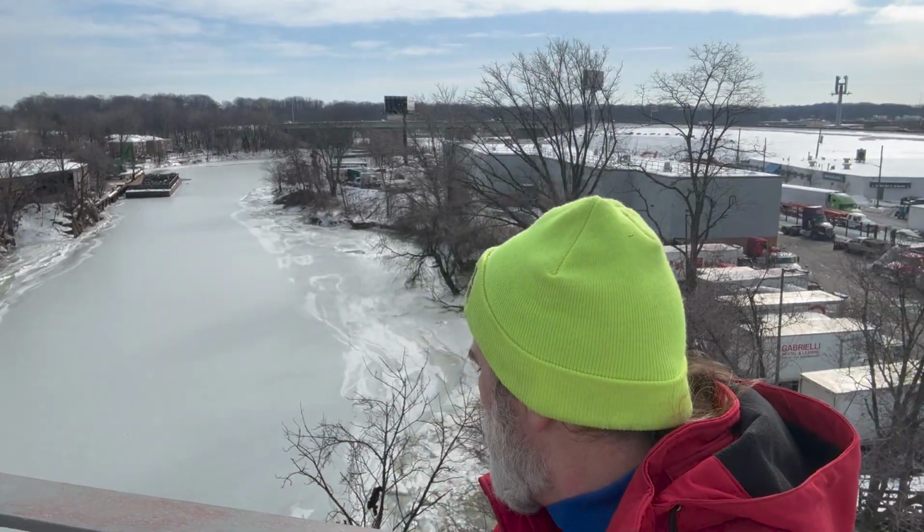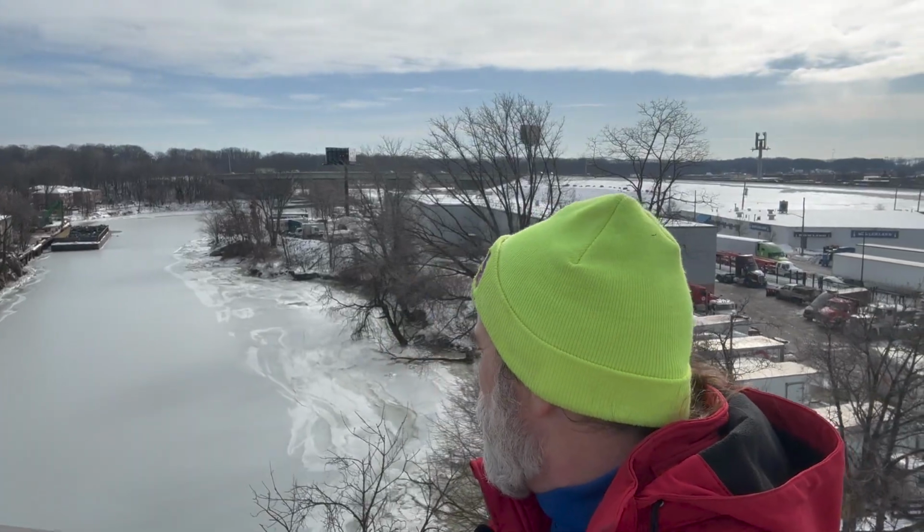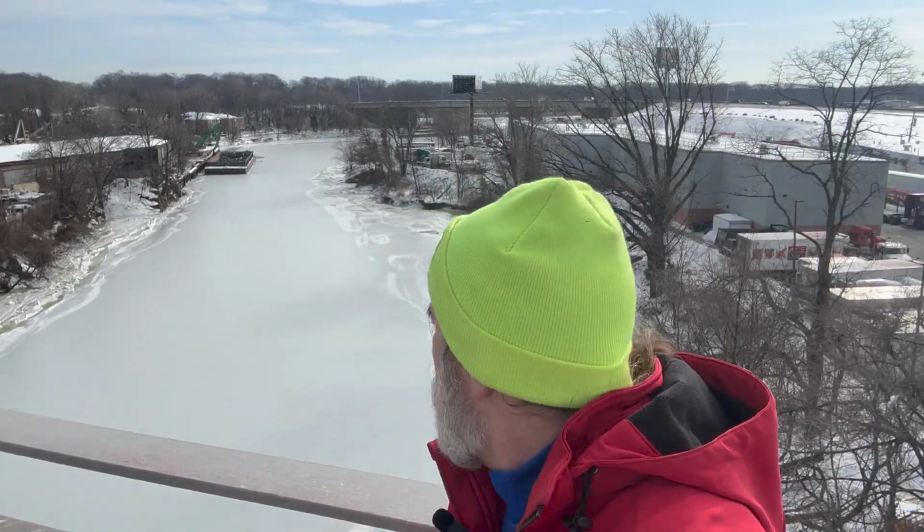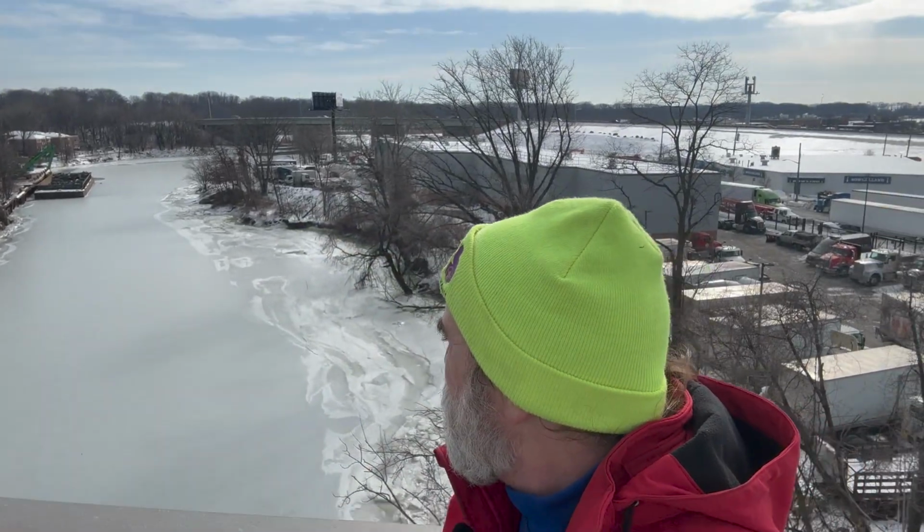But it's very interesting to see. Looks like the river. This would be very nice. You can see the river, if not frozen over, it's snowed over. So it's very interesting. And you see the barge over there with the scrap metal. So you can see part of what its usage is.